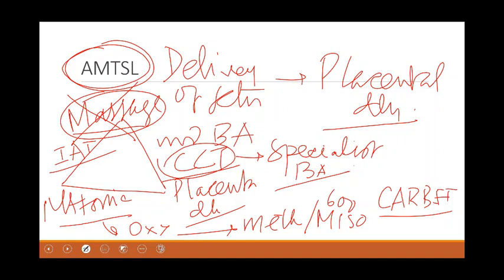So third stage management, 3 steps: uterotonic, assess the uterine tone, and controlled cord traction if you are a specialist. If you are not a specialist, let the placenta deliver on its own.